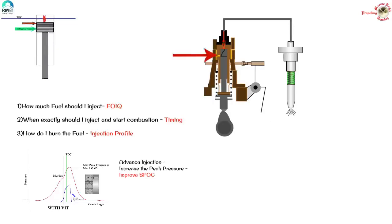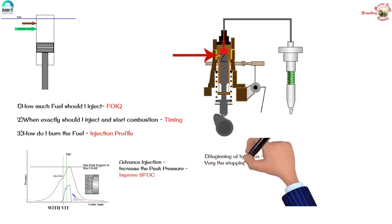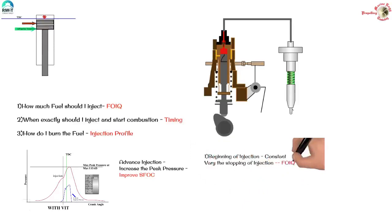The injection will commence when the spill ports are covered. Hence, the beginning of injection is always constant. The fuel oil injection quantity was therefore altered by varying the stopping of injection. It was done by the fuel rack and a helical groove system. We will not get into the details because I presume all of us know about that.